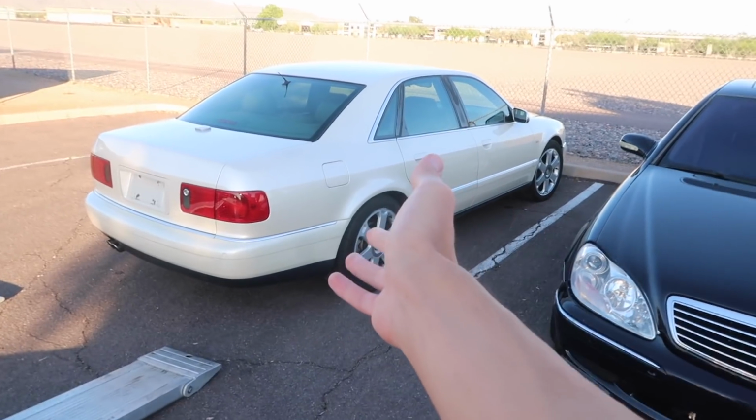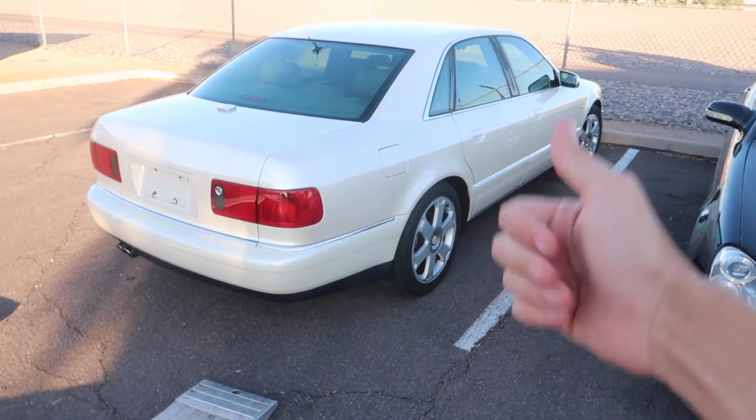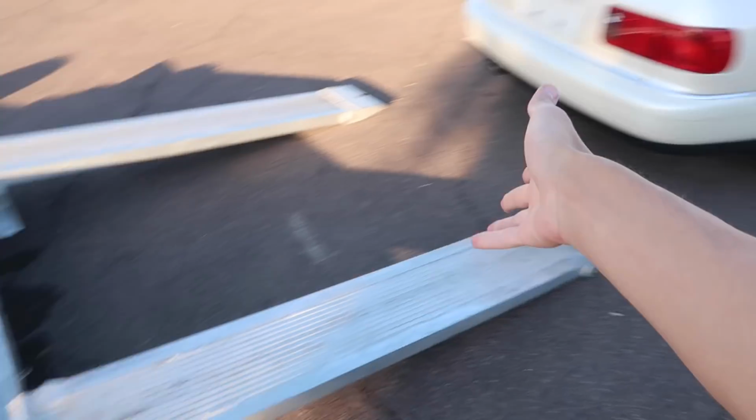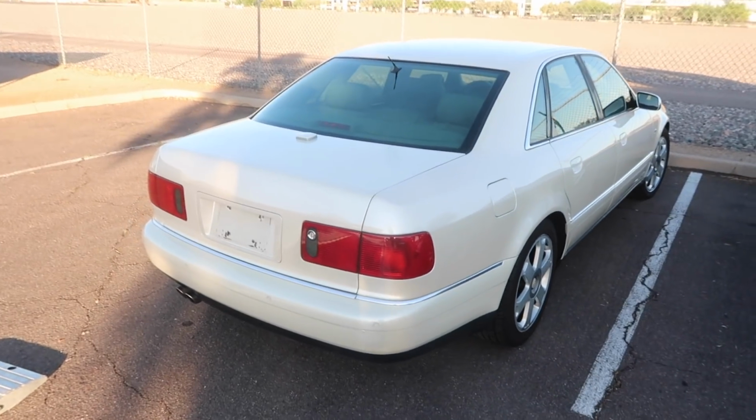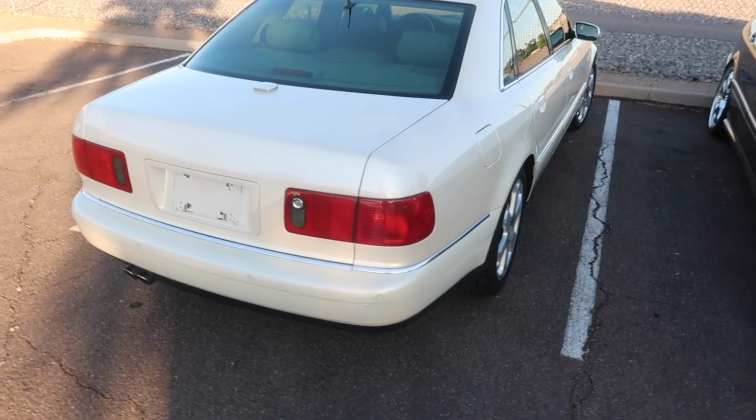And how lucky could we get that this car was in Phoenix? We didn't have to ship it, so we have no shipping costs. We just went out there and towed it back ourselves. So we are in this thing pennies on the dollar. Literally pennies on the dollar from the MSRP.